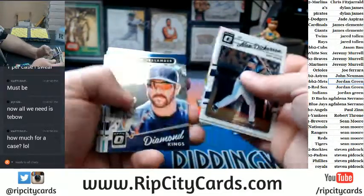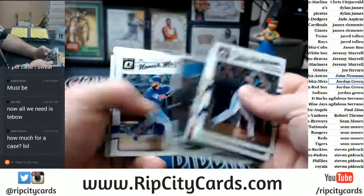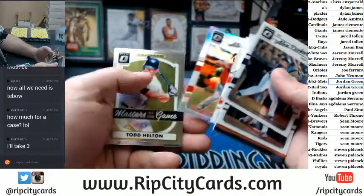$1 million. Felix Hernandez, Sky Blue. Mejia, that's an Aqua. Tapia refractor, Pujols refractor.